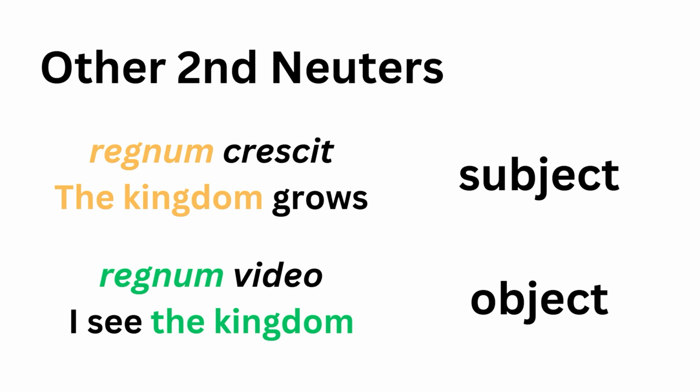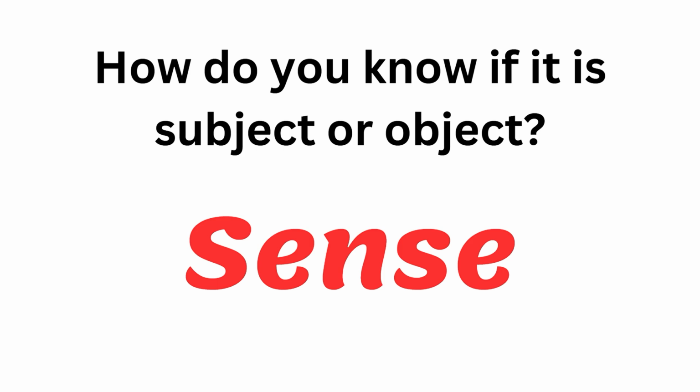For the one above, regnum crescit, crescit is a third person singular, so I'm expecting there to be a subject, possibly. So the idea that the kingdom grows makes sense in English, so it's all to do with making your sentences make good sense. Remember, the Latin makes sense, and so your English should as well.